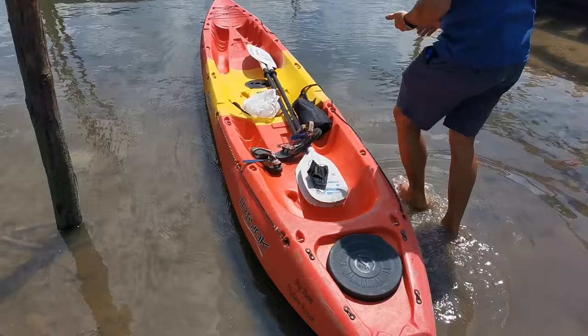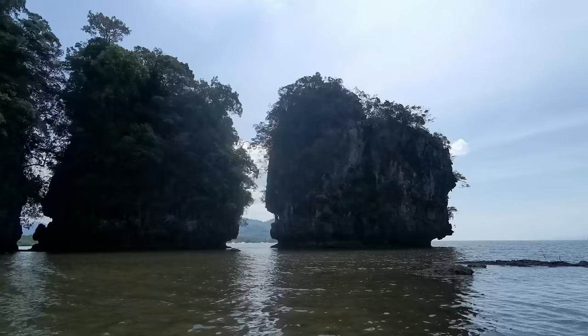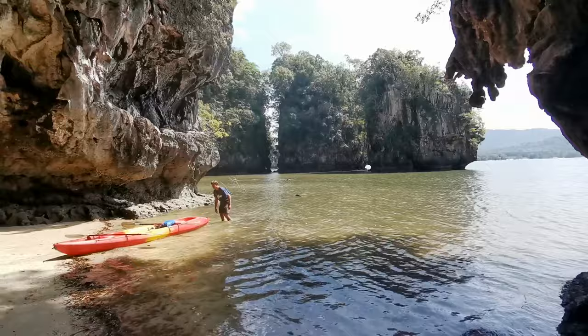We also suggest doing a little bit of research beforehand. Look at the map, decide where you want to go first and where you'd like to end. This area is full of amazing hidden beaches, caves and small beautiful waterways in between mangroves.